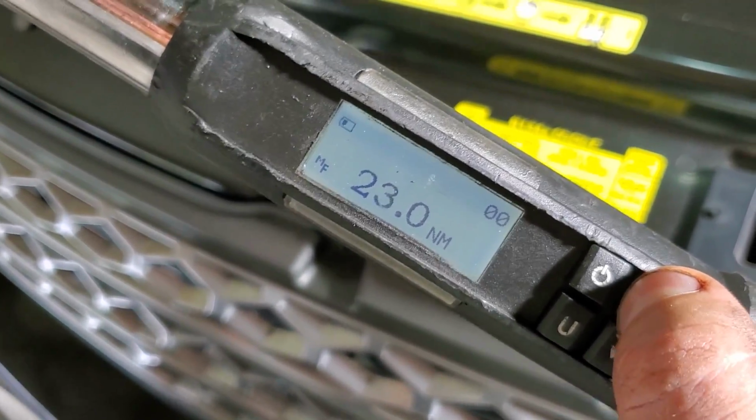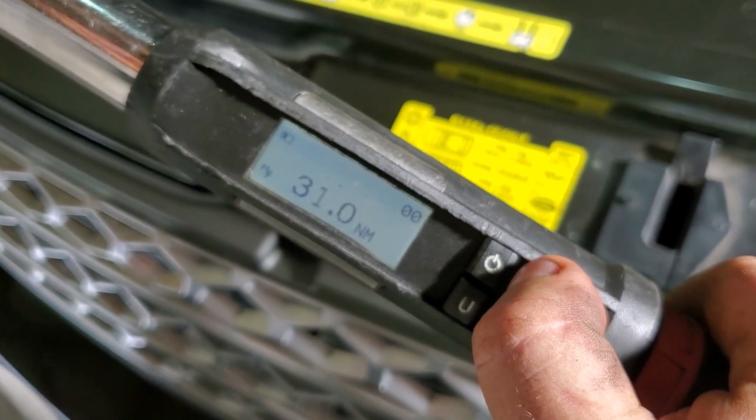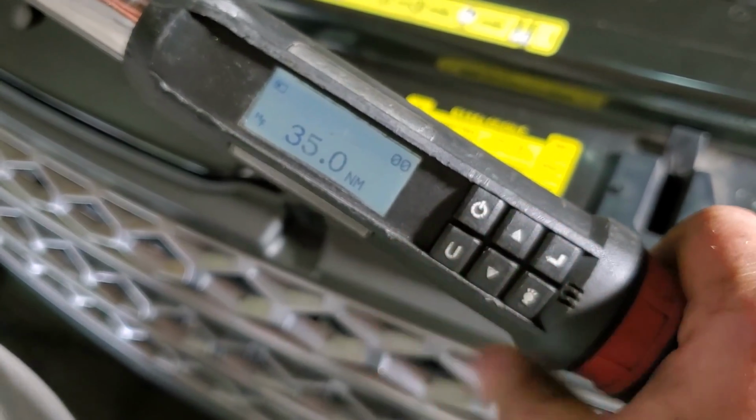I noticed there's like a little battery indicator in the corner, like a cell phone. Do you charge it with a USB or something? Nope, it runs on 3 AA batteries.